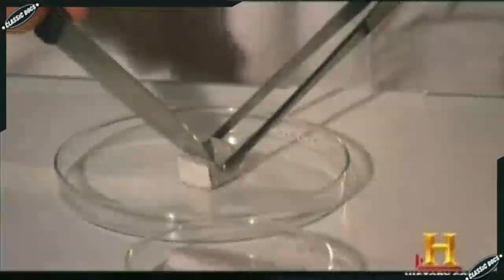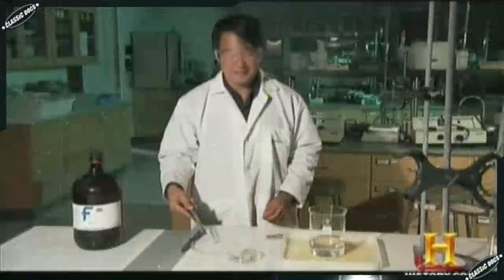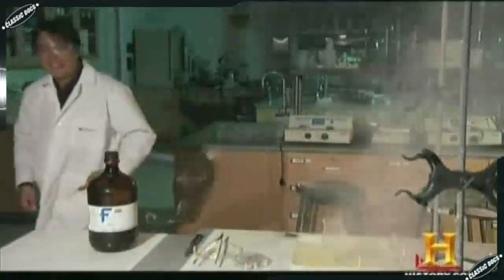The experiment creates quite a light show, but it's nothing compared to what happens when you add too much sodium. This is a pretty big piece, so we'll see what happens. Pretty impressive.